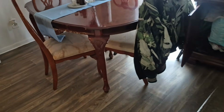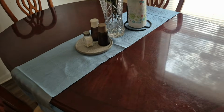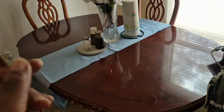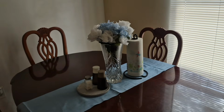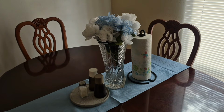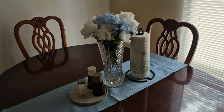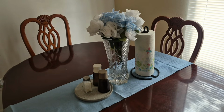I've made some subtle changes over the past couple of weeks to the apartment. Nothing major, but I'm just going to show you guys. One of the changes I made was, of course, my dining room table. It was time for me to switch out the flowers, so I just reused what I already had. I told you guys that I wanted to give my kitchen more of a calmer feel. I had red and black. I want to switch it to shades of blue.